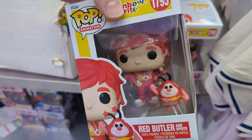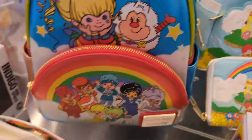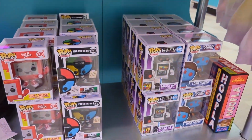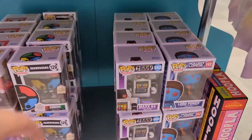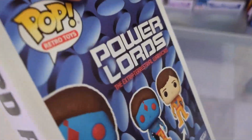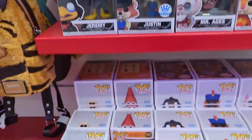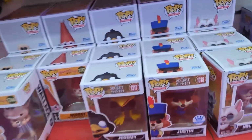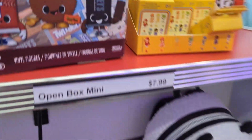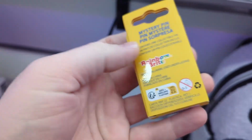I almost picked up this Red Butler, because the fact that they come with their little sprites is so awesome. But there was so much stuff, and then these Power Lords, I think they were action figures from the 80s when I was a kid. I'm going to have to look them up later. And Secret of NIMH, one of my favorite movies. It's such a good movie from the 80s, a Don Bluth film. But they had so much Rainbow Bright. It made me so happy.